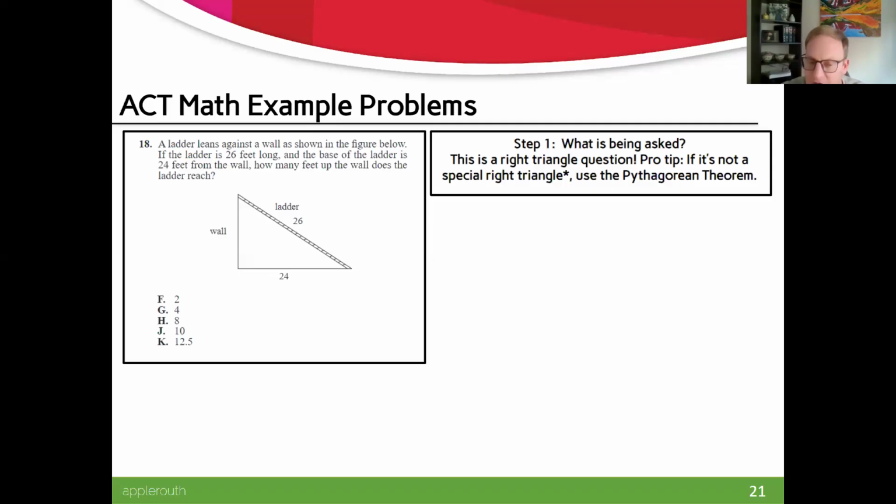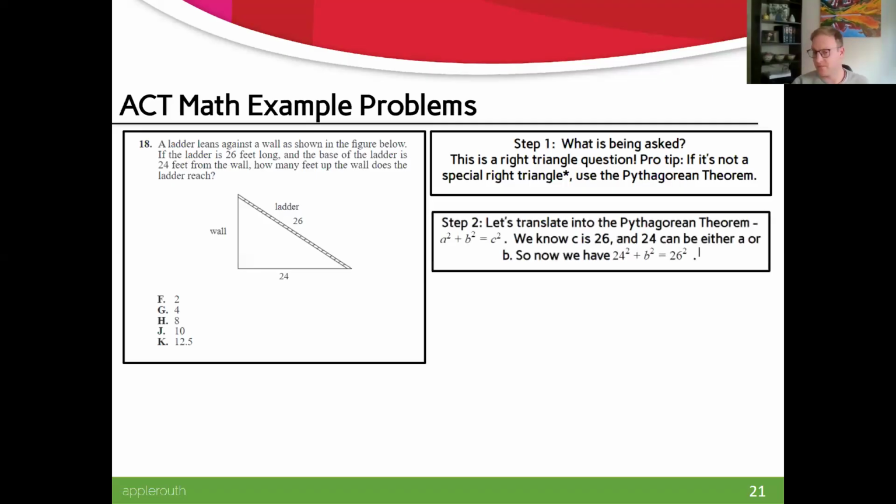And if it's not a special right triangle, which generally you want to look out for, but you don't want to assume that it would be, it's probably just a regular right triangle, in which case we need the Pythagorean theorem. Most of my students remember that's a squared plus b squared is c squared, where c is the hypotenuse, the longest side. So that's set up as 24 squared plus x squared, or b squared, I guess, equals 26 squared.